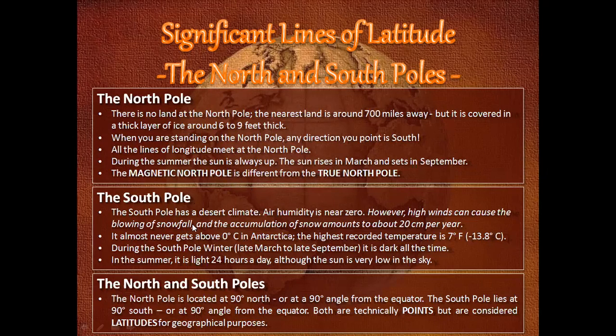South Pole. This pole has a desert climate. Its yearly humidity is near zero, right? However, high winds can cause the blowing of snowfall, and the accumulation of snow amounts to about a layer of 20 centimeters per year. So it almost never gets above 0 degrees in Antarctica.